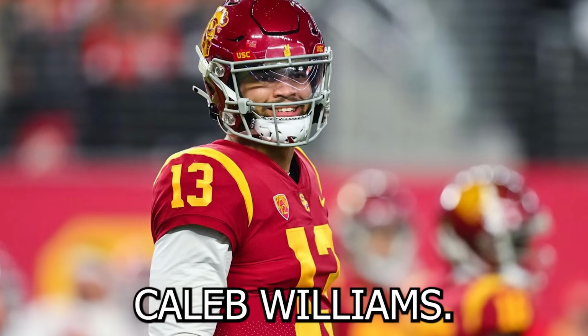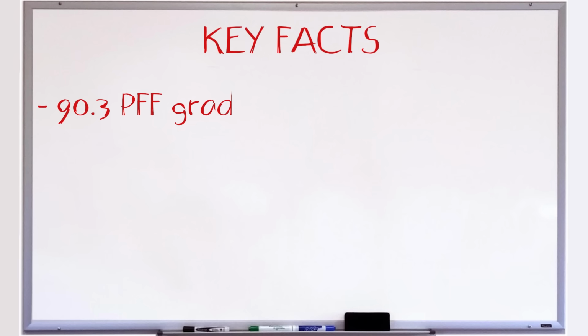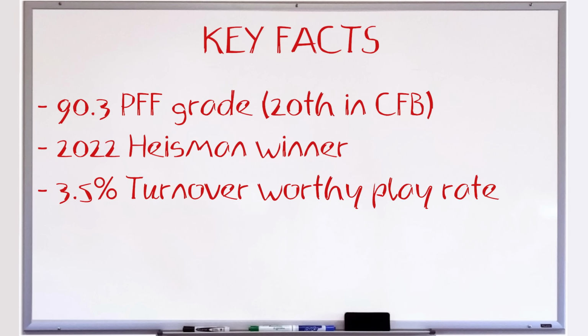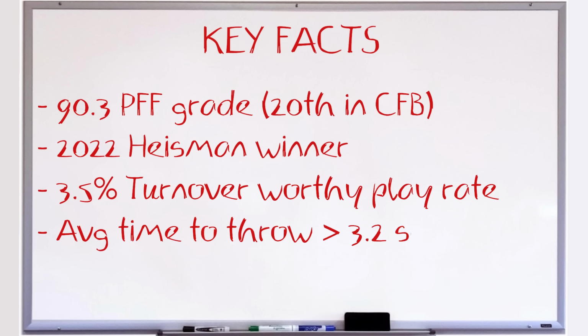Caleb Williams, let's get into it. 90.3 PFF passing grade, 20th in college football. He was the 2022 Heisman Trophy winner and basically broke every single USC single season offensive record. He had a 3.5% turnover-worthy play rate this season, bottom 10 amongst quarterbacks in college football. He had an average time to throw of over 3.2 seconds in all three of his college seasons.